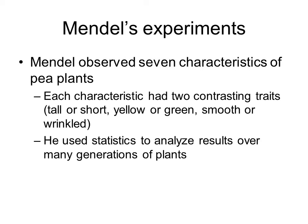He only looked at traits that had contrasting appearances. So he looked at, for example, flower color. The flowers were only white or purple. There was no in between. Same thing with the height. So they're either tall or short, yellow or green. So he looked at contrasting traits. And he used statistics to study these over many generations.